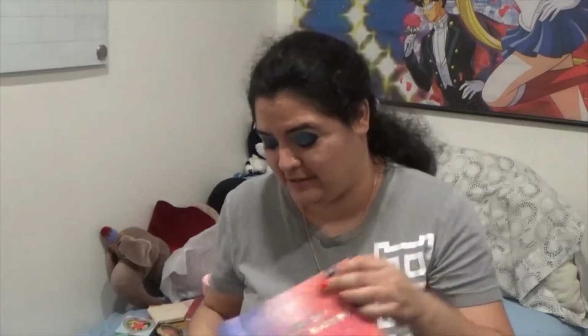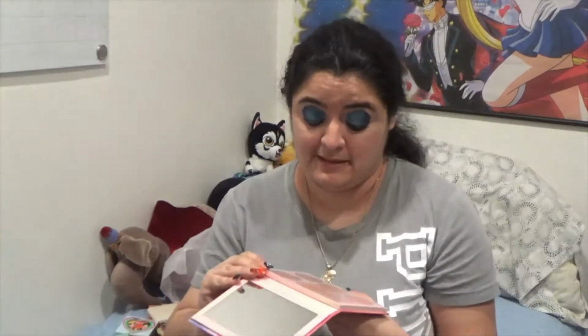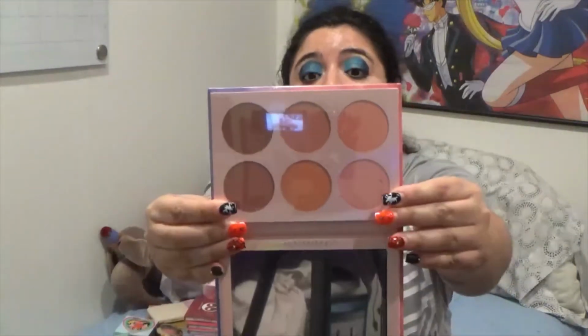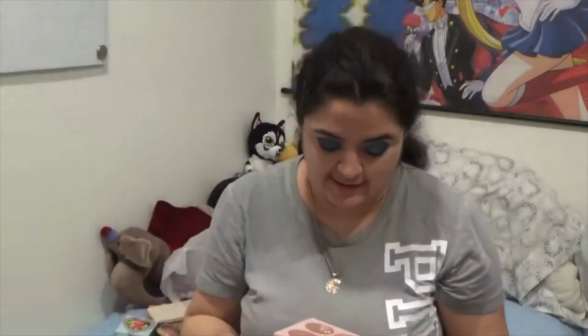Lunar Beauty Moon Prism Blush. I got this because everyone was raving about this. Like, oh my god, you need to try. And I'm keeping it because I love the color scheme on this one. It's not too much, you can build it up, so I am definitely keeping it.